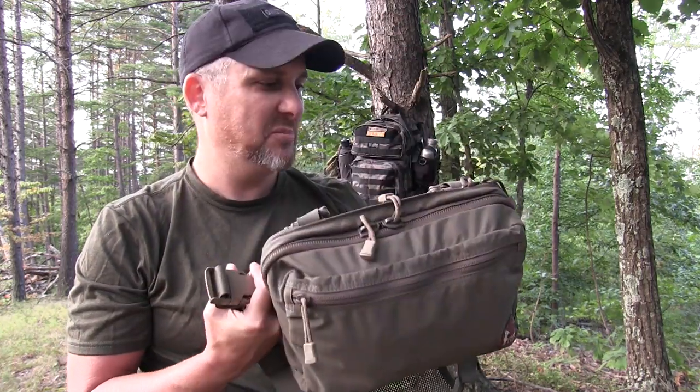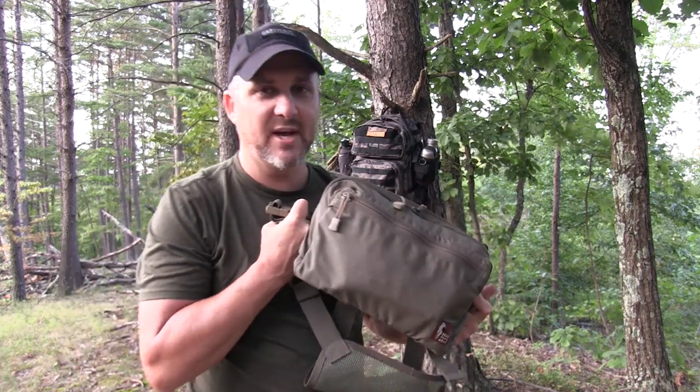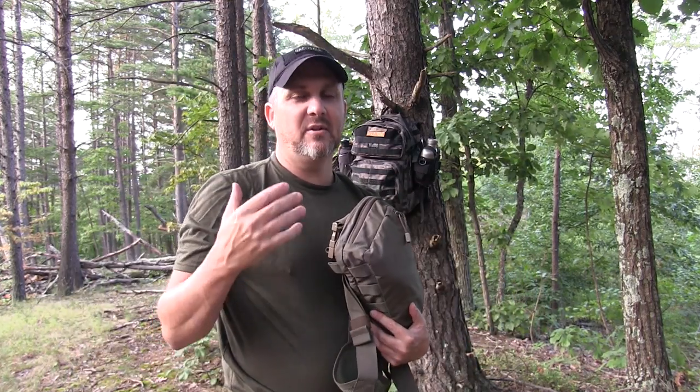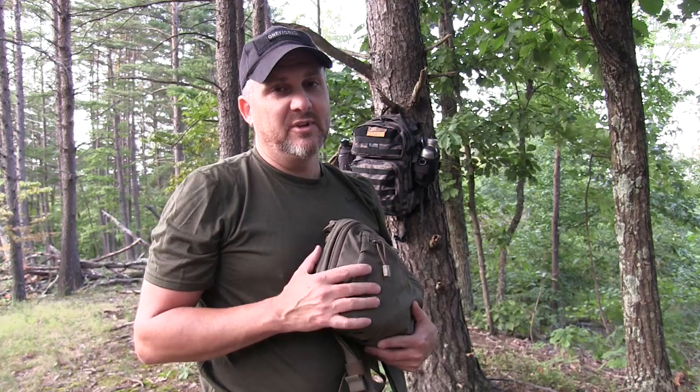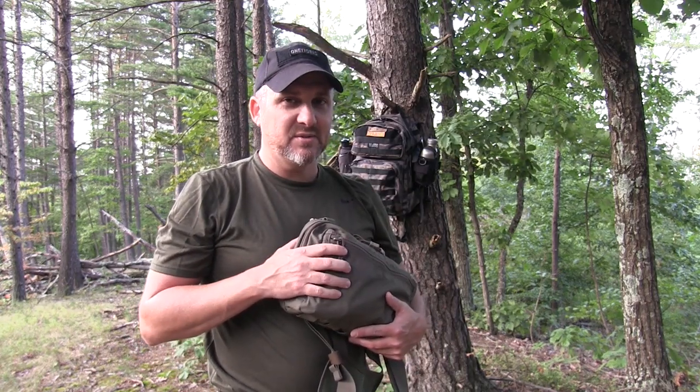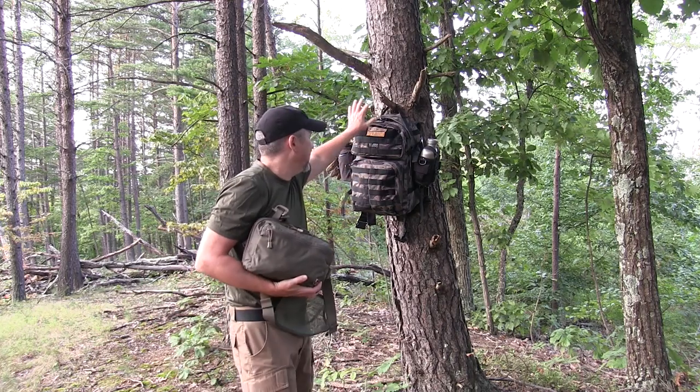This is really nice. I'm gonna have to look into getting one of these, because you can carry a lot of gear, and with what I do, trying out gear and all the camera equipment I carry, and all the stuff I don't need to carry but helps out with shooting the YouTube videos, I need this extra space. And I like the low profile backpacks.